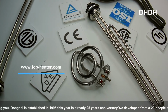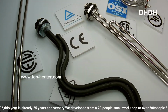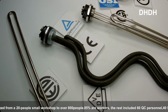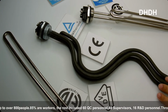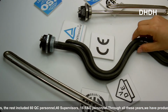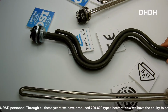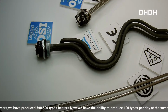For this one, it is a different material. This is made from Incoloy, and we anneal the tubes, so you see the color is green. We bend it differently from this one, in a snake pattern. In this case, it will increase the heating length within a certain limit, and the heating area is bigger.